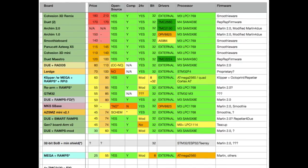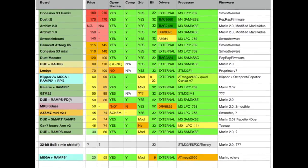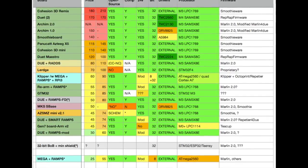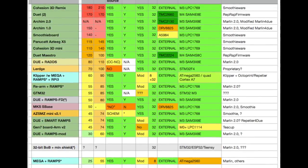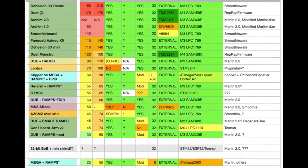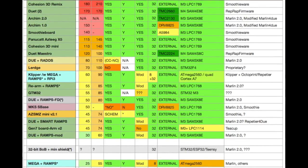Whether or not it's open source, whether or not that's compliant, whether or not it's 24 volts or more right out of the box. Of course, these are all 32-bit, but I made a column for 8-bit so we could have the Mega and RAMPS comparison and include Clipper. What onboard drivers there may be, or whether or not they're external. The processor that's used on those boards, if any. And then the firmware that they're going to run, or at least the ones that they were advertised as running when I look them up.